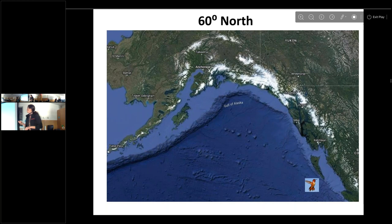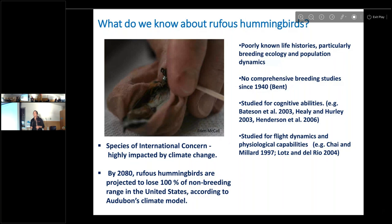Okay. So what do we know about rufous hummingbirds? Actually, we don't know all that much. Some of the things that we do know right now is we know that they are a species that's having a lot of problems. Their population has declined over 70% in the past 50 years. Especially on their winter habitat, they're having a really rough time. But we don't know much about their life histories. We don't have any breeding studies. If you find a nest of a rufous hummingbird, please let me know. That's another thing that I would like to document.